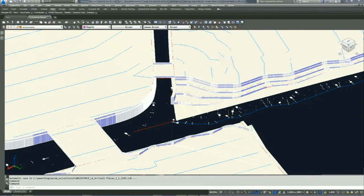I'd set the structure of the site up with data shortcuts, so the team that were cutting the surfaces up just got the surfaces at the new level without having to worry about re-importing data.